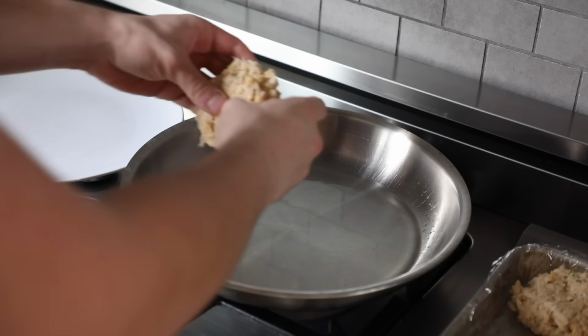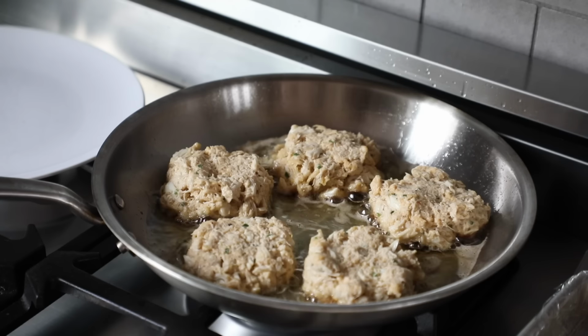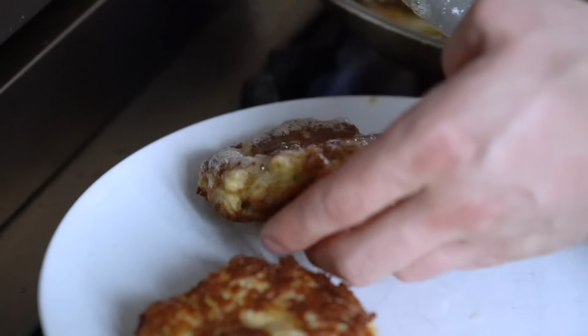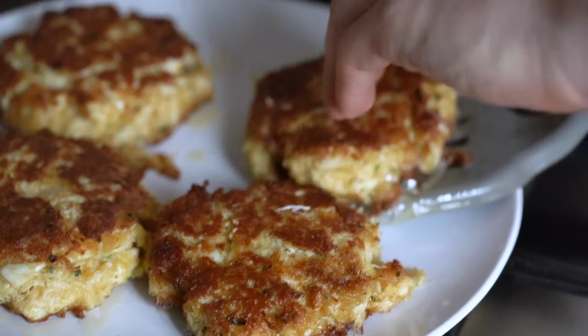Once that oil is shimmering and is nice and hot, now shallow fry those in batches to avoid overcrowding for 3 to 4 minutes or until beautifully crispy brown. Flip and shallow fry for an additional 3 to 4 minutes. Then take them out of the pan, drain on a plate. Also, I ran out of paper towels and the washing machine was broken, so it's on a plain plate.